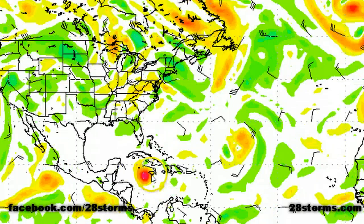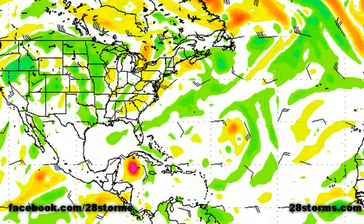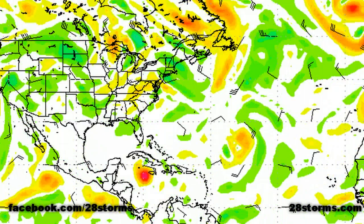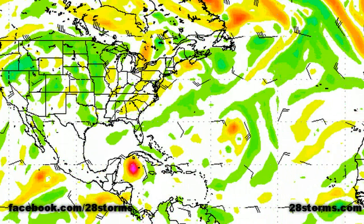It develops this into a very powerful hurricane, but just look how far south it is once again, and then eventually it takes it just to the south of Jamaica, and that is by far one of the southernmost Caribbean model runs that I've seen. I don't quite fully believe it, but even despite that, look at the day 6 pattern, okay?